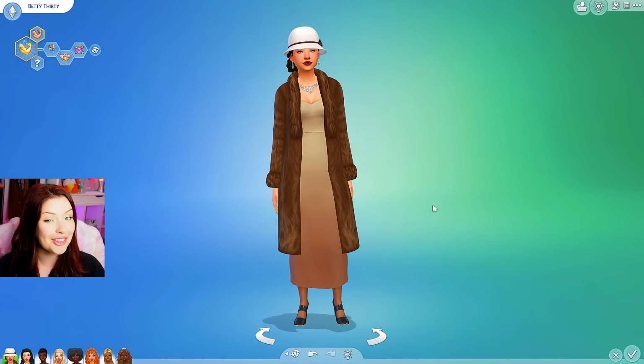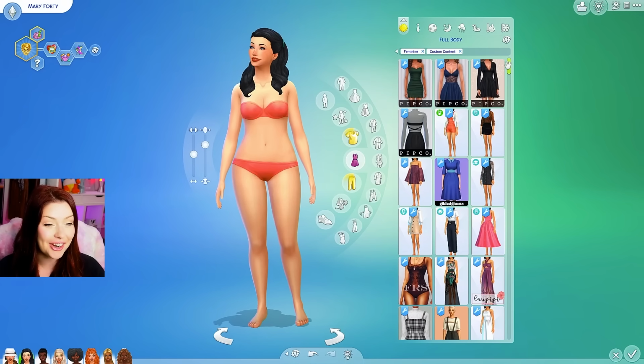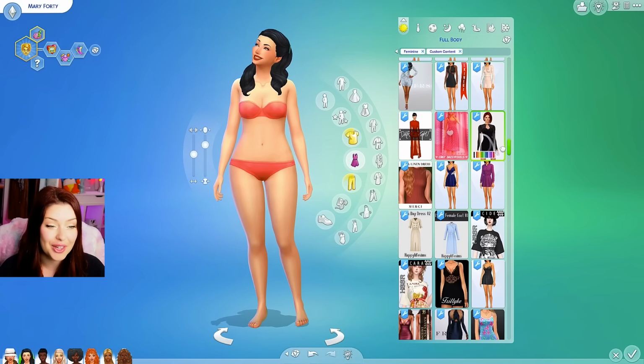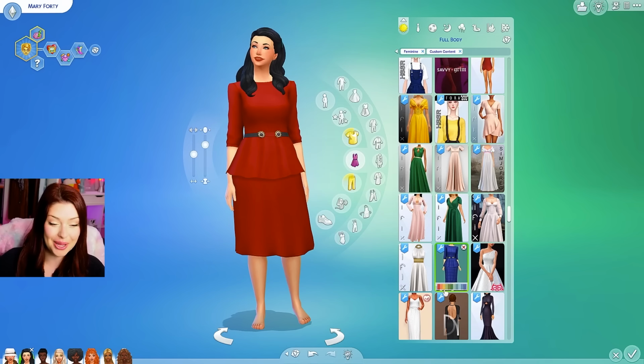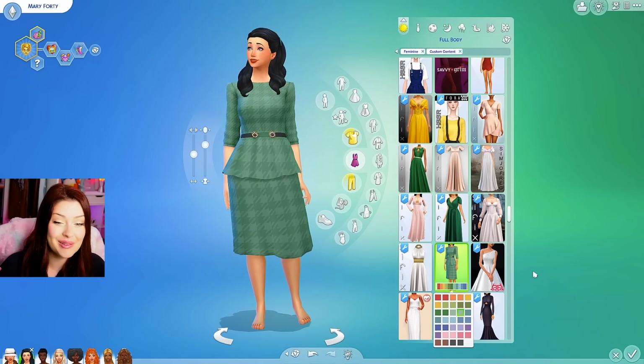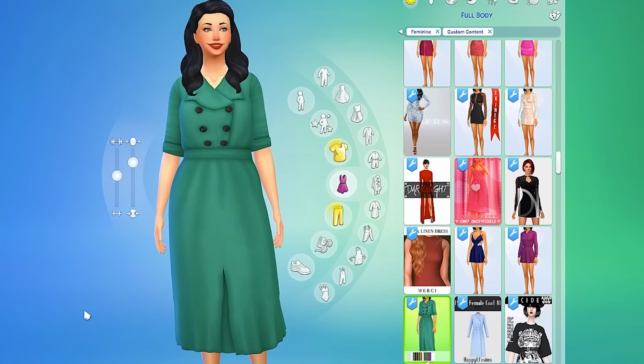Moving on from Betty 30, we are going to the 40s. In the 40s, not so glamorous. Mary here, I have some skirt suits that I think are really gorgeous. Some of them also have those big square shoulder pads. We also saw a lot of this pattern here, so this could really work. I actually really like this one on her though.